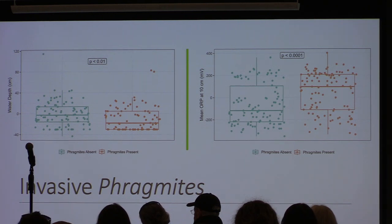But we also have to remember that this is not evidence of causation here. We cannot tell from this data whether Phragmites dries out soils or whether it simply prefers drier soils than the native vegetation.